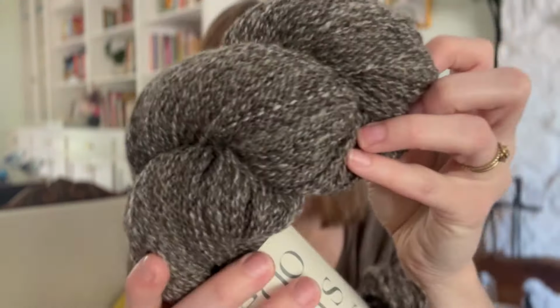And the bulk of this project only took me a month. I was really surprised at how fast it went because I was thinking, okay, for a men's garment, it's going to take longer, all these things. But it was the same as any other sweater that I would make. So that was really nice.